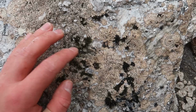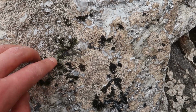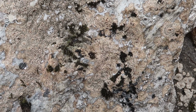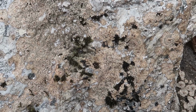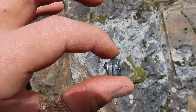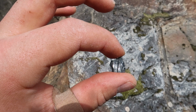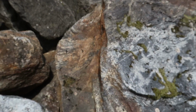Yeah, I just haven't found any black tourmaline in my area before, so that's pretty cool. Nice big chunks of it in there, or big for around here anyways. But yeah, very cool. Well, there's a little piece of black tourmaline, kind of fractured. It's not really whole crystals or anything, it's just kind of mangled in there, but yeah, that's pretty cool.